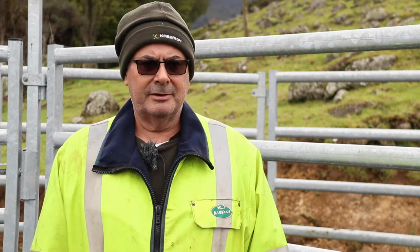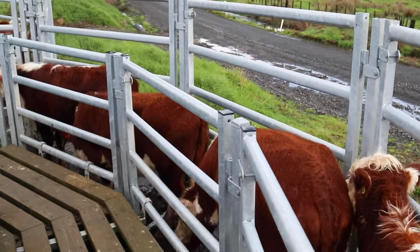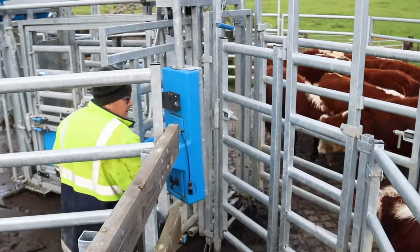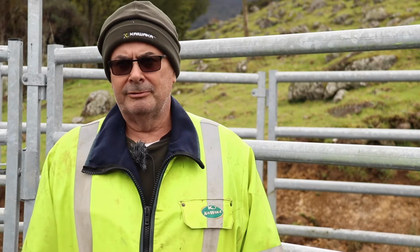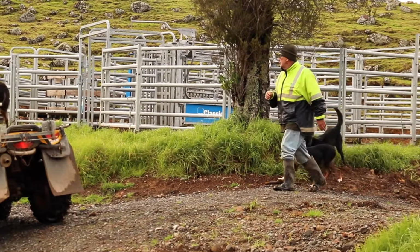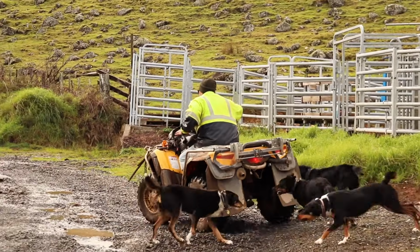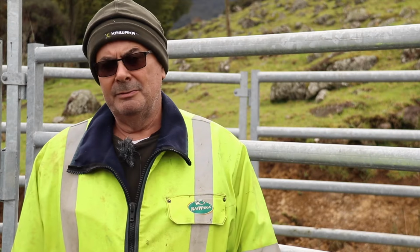Personal safety is absolutely critical, especially when I'm doing it on my own. If I don't have anyone else over here, I need to be able to run these with a great deal of confidence that I'm not going to get hurt or injured. So these yards were designed specifically so that the animals would flow very easily, that they knew which direction to go, that I wasn't ever going to get in their way. Having good cattle yards from a safety perspective is absolutely critical. So you've got good solid yards, they're strong, they're reliable, they're safe, they're easy to manage stock through, and I don't know what else you want out of good yards.